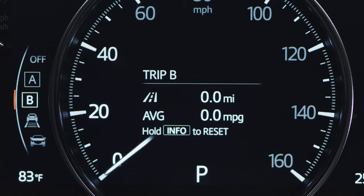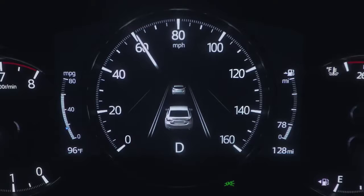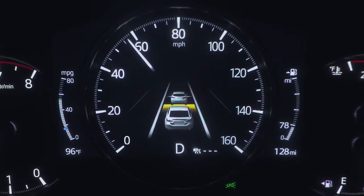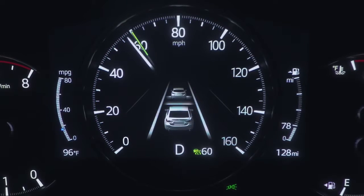The iActiveSense screen shows your vehicle's driving status on the road and within its driving environment. Among other things, this screen shows the status of blind spot monitoring, distance recognition support system, Mazda radar cruise control, the lane keep assist system and the lane departure warning system, as well as cruise control set vehicle speed.